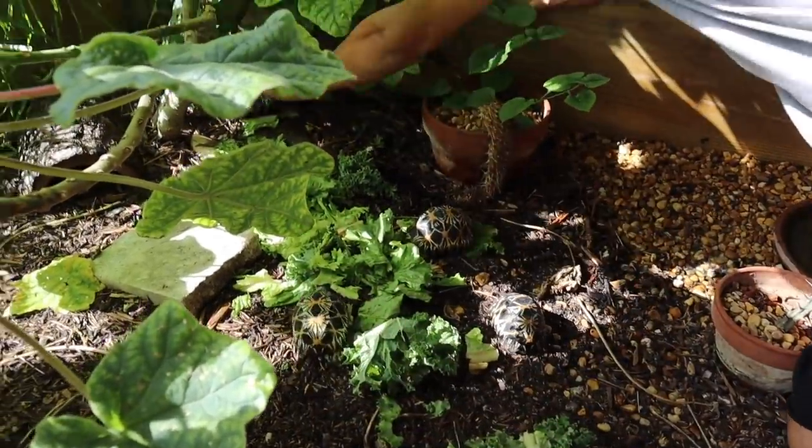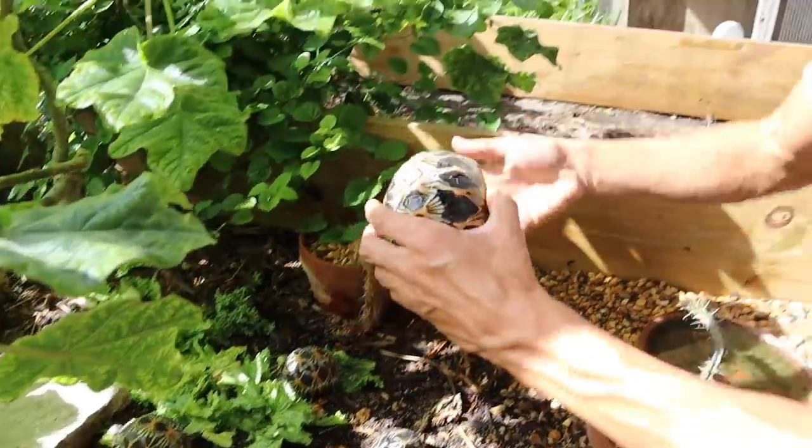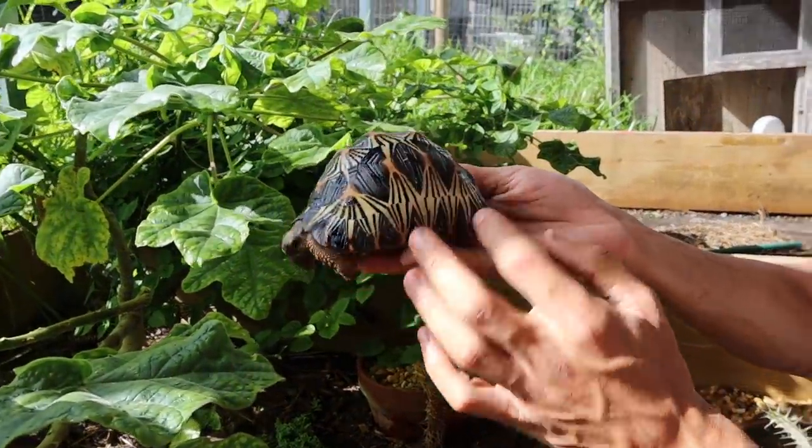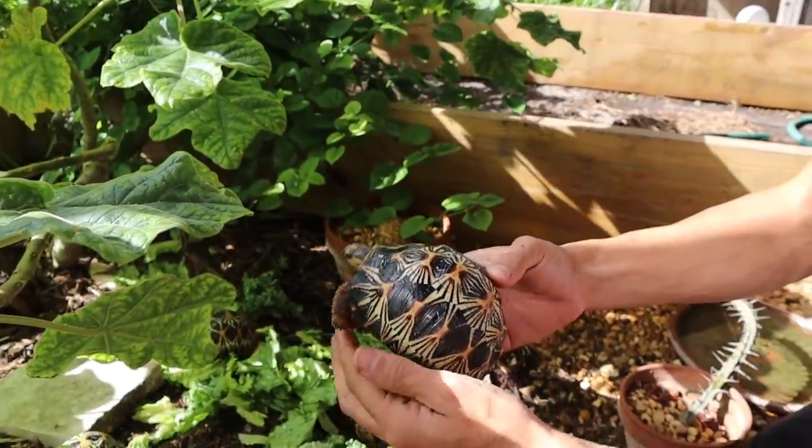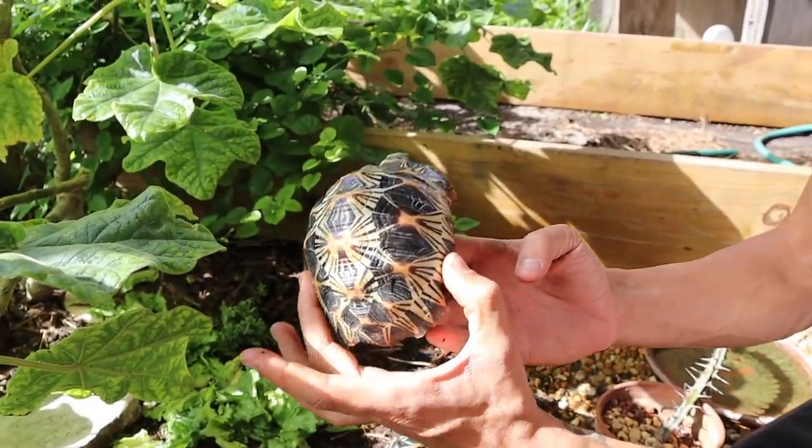So this is one of my bigger ones. It has very, very slight pyramiding, but nothing too crazy at all. That is still A1, a gorgeous, gorgeous tortoise right there. Look at that. About the size of a baseball right now, and amazing.